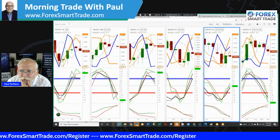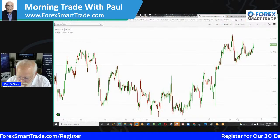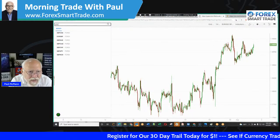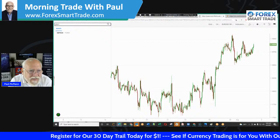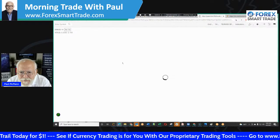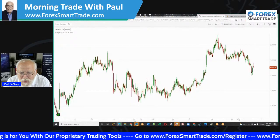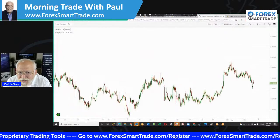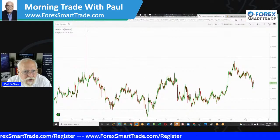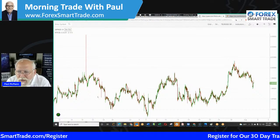So let us look at a full chart. And we will put the symbol in, Great Britain pound, in ZD. I'm going to squish up the chart a little bit because I want to draw some support and resistance on there. Holy smokes. Imagine if you were trading this day way back here. Look at that move. Wow.